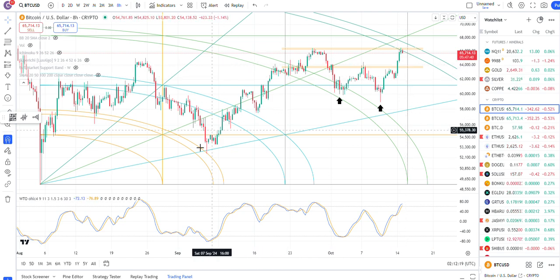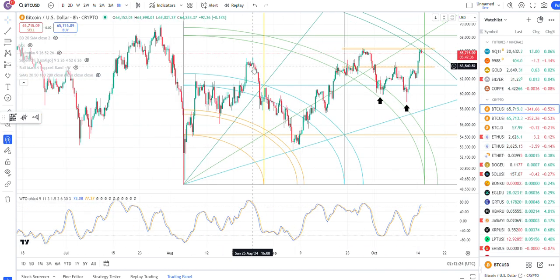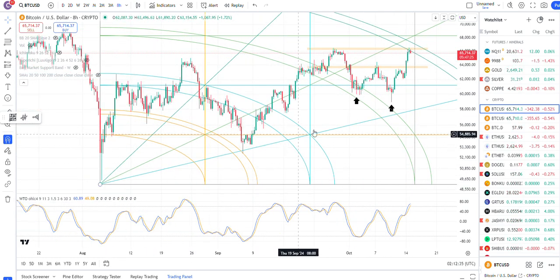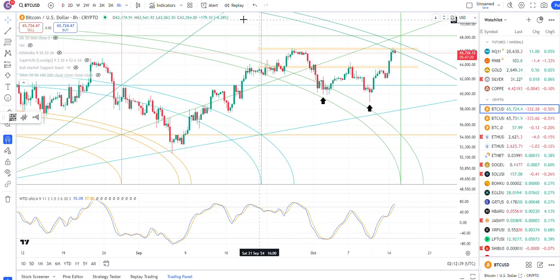Regardless, I still think that this overall looks very bullish, just because you basically have all of these cups right here and they're getting smaller and smaller, and you're really getting to the point that it's having more and more demand and the supply is getting eaten up. So I do think that these are looking better and better for Bitcoin.